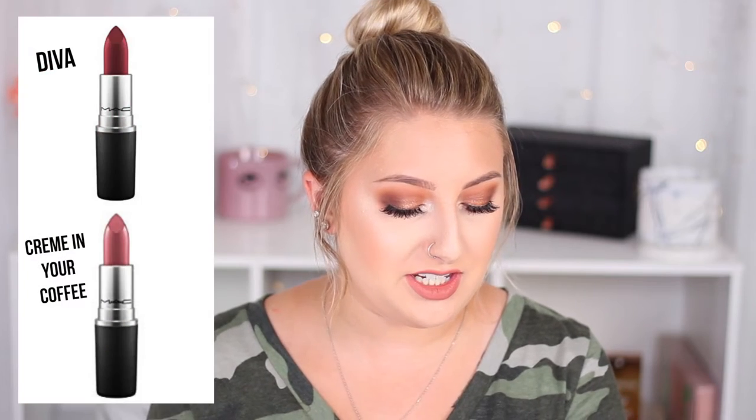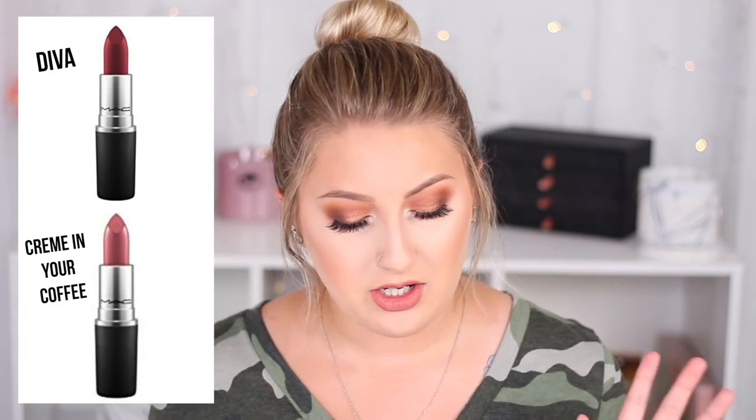It sounds kind of good. Next is the MAC lipstick in Diva and Cream in Your Coffee. I couldn't read it on the calendar, but on allure.com it says they're usually $19, which sounds right, and then they're going to be on sale for $9. Getting a MAC lipstick for $9, that's cheaper than TJ Maxx and Marshalls, so thank you very much. At TJ Maxx and Marshalls it's like $9.99, so it only saved me like a dollar, but still cheaper.